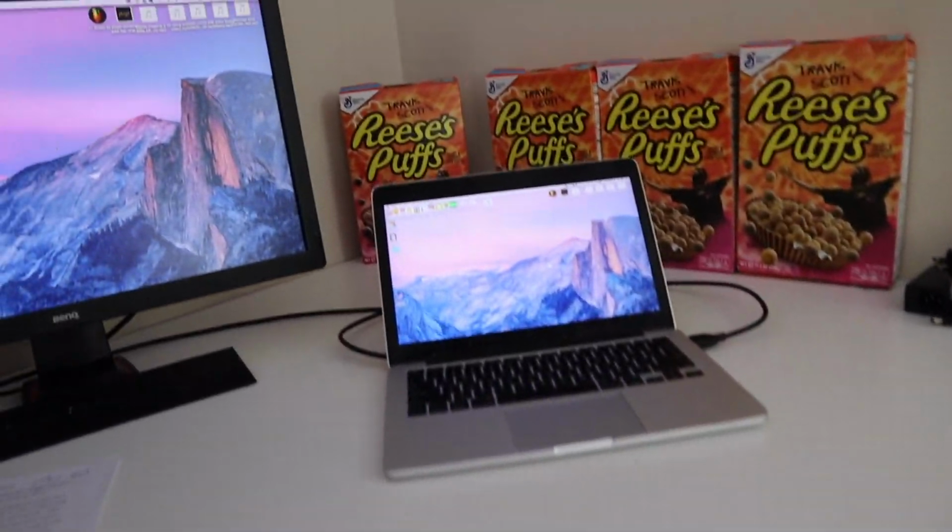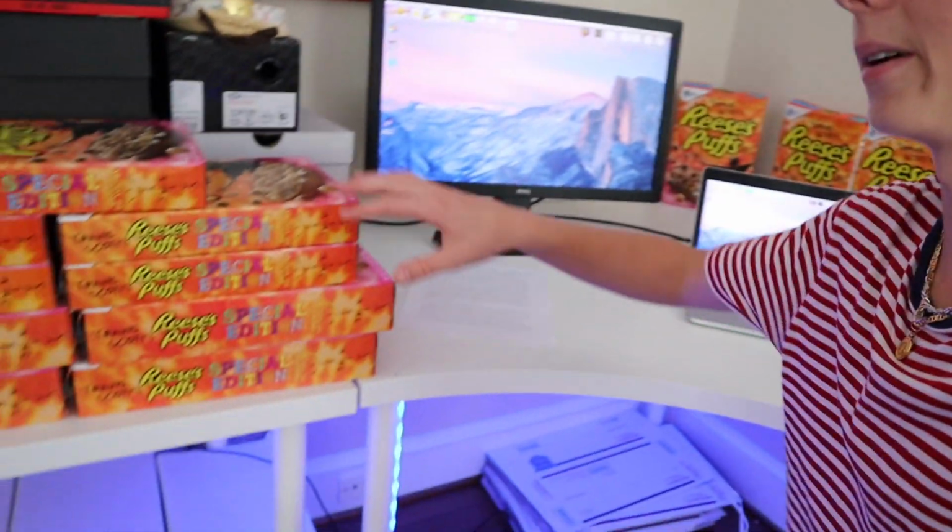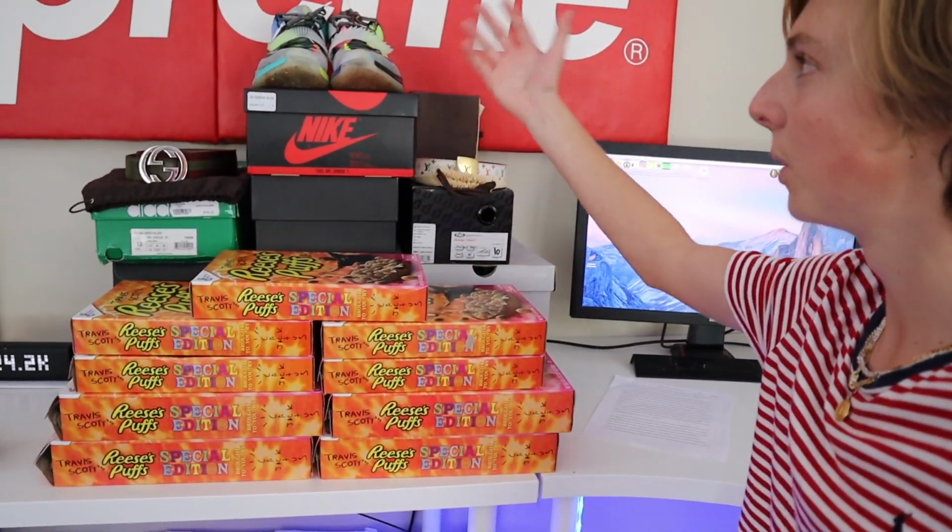And next up, of course, we'll go over some details. So here's the desk. We got the blue light coming off the Mac, and then we just got the blue light here. So that's a nice setup. Then we got our Travis Scott Reese's Puffs. These are empty boxes, the ones I use for videos, because the box is still actually valuable. So we got the empty cereal boxes right there. But these ones, we got cereal in them. And I just posted these up in front of the shoes right here, because why not?